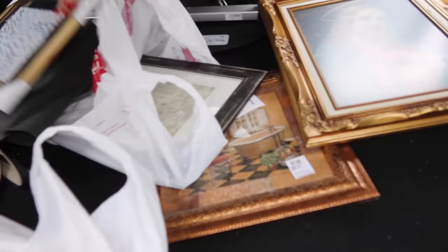They've cleared all their stuff out. They're ready for a fresh start. We are just gonna start unboxing all of our product. Oh my gosh. Wow, those are the sconces.